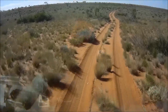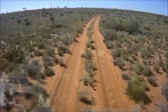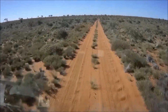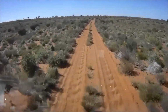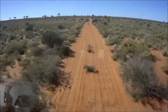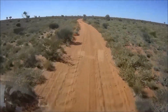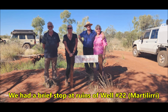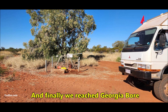Is this Rankin's trolley? Yes, it is. We had a brief stop at the ruins of well 22, or Martillery, about 10 kilometers before Georgia Bore. And finally we reached Georgia Bore.